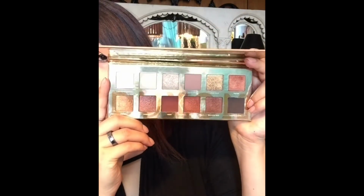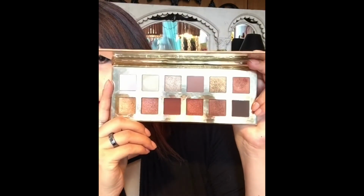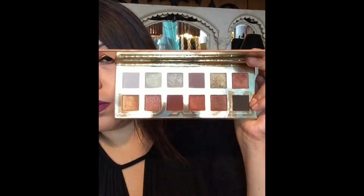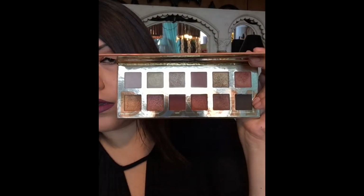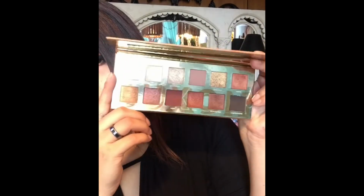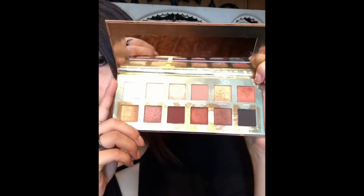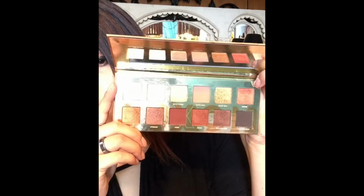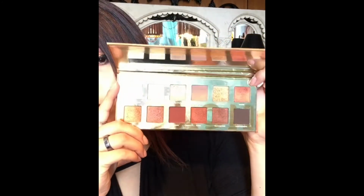So it's really sparkly. I love it. Sorry, the lighting is bad. I don't know why. I think it's because it's really bright. So I'm gonna go ahead and share with you the swatches.